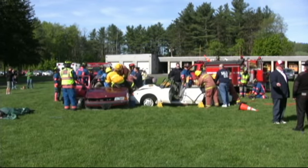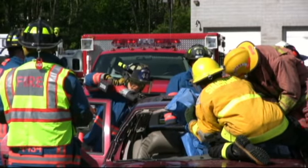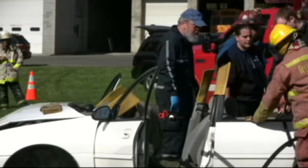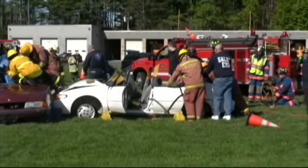With the red car, you can see the fire members using a Sawzall. They can actually cut through that pillar and remove that. The white car, you can see the back patient, they're doing patient stabilization. You can see the piece of hose over all the sharp edges, like I said, to avoid any further injury.